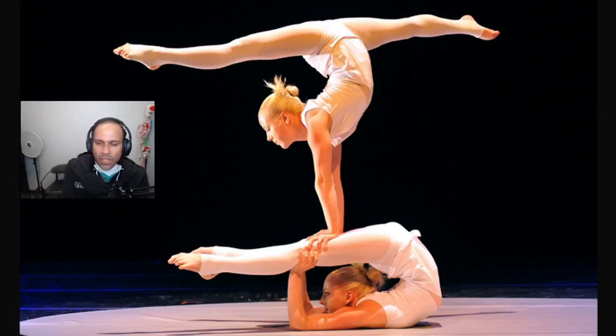So hypermobility, when we think of it most commonly, people think of it as this picture here. When you think of contortionists or people that are double jointed, that's what most people think about when they think about hypermobility. The reality is that hypermobility is probably something that is more common than we recognize, and doesn't necessarily mean that you're able to touch your toes to your nose or anything like that.